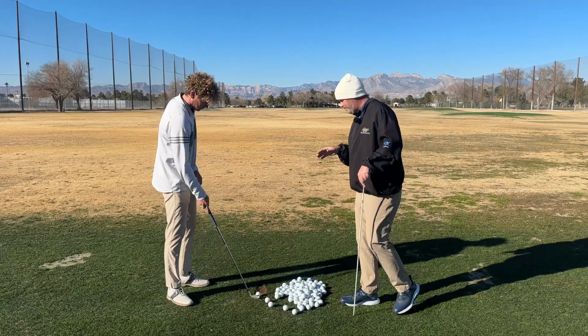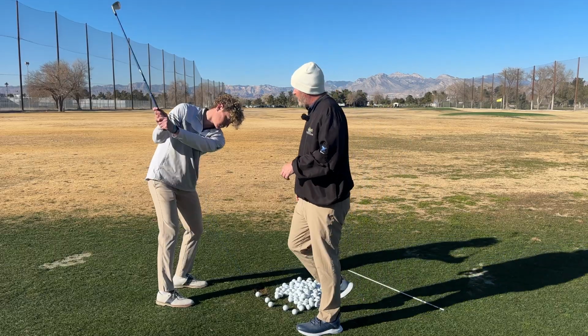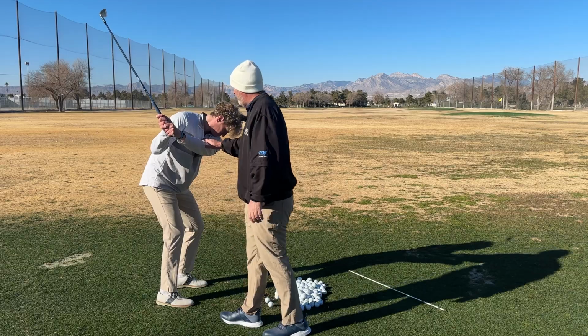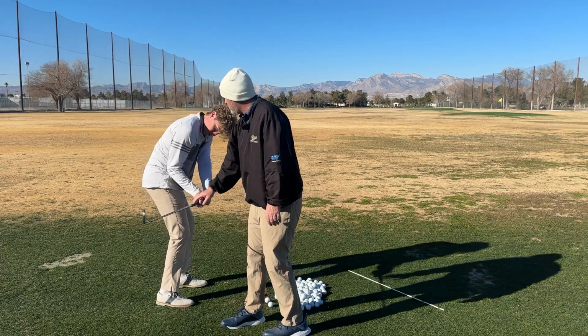One of the feels that we really work on here is getting in a position from the top where we leave this lead arm close to the chest. We really want to feel the chest pushing into that bicep in transition to get him in a position where he can just rotate through.